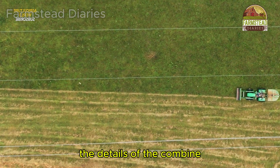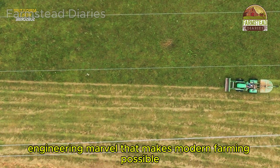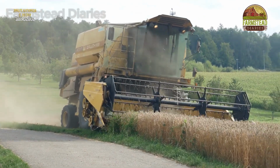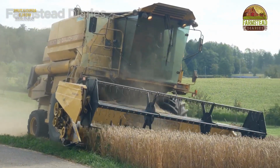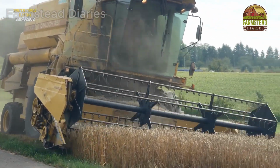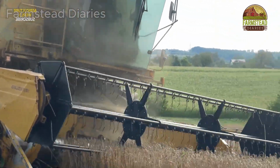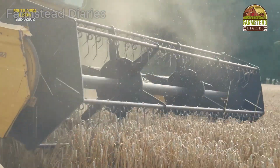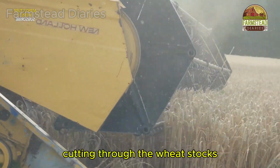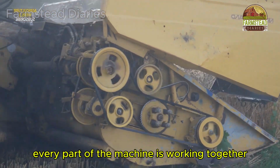The details of the combine, such as the header, auger, and wheels, are a reminder of the engineering marvel that makes modern farming possible. The header works with precision, cutting through the wheat stalks and sending them into the combine. Every part of the machine is working together to bring in the harvest.